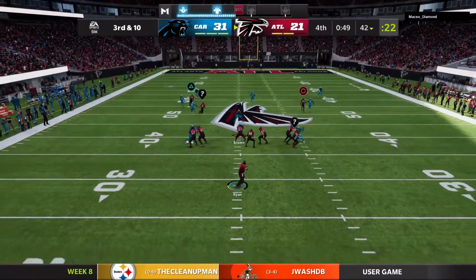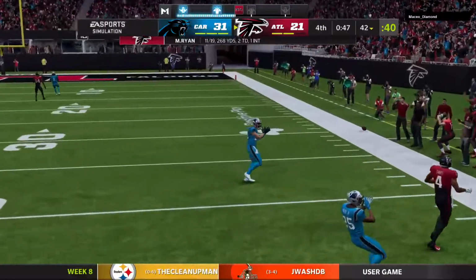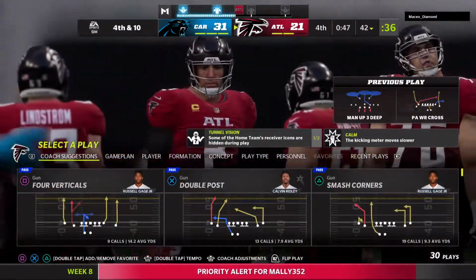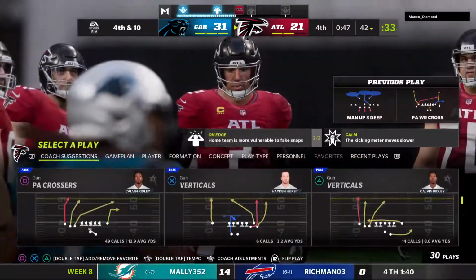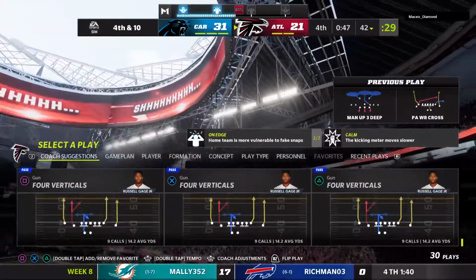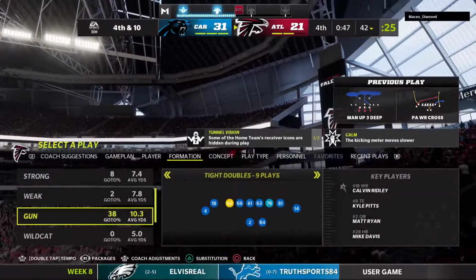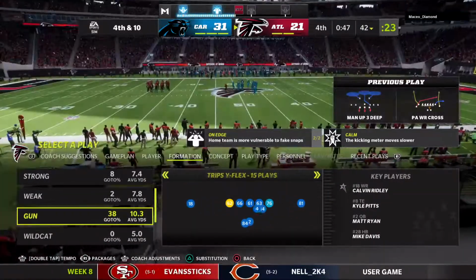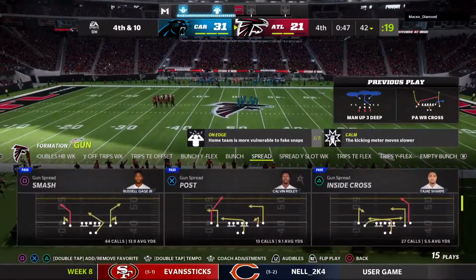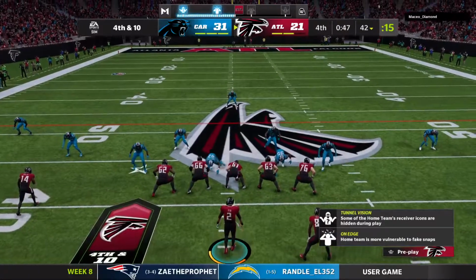Ryan to throw. And that will be incomplete. That means it's just one last chance left, and this has to be a first down or a touchdown, or this game's over. And they're indeed going to go for it here on 4th down.